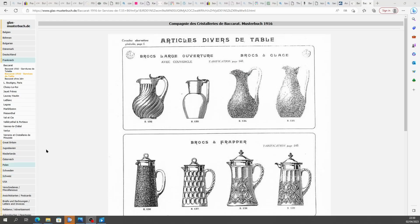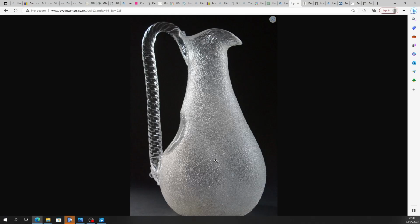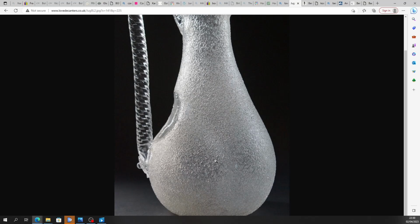I'm looking at the glassmusterbuch.de website, and there are a few Baccarat catalogues here, and I've had a good plough through them. In actual fact, the only shot glass I can find is these jugs. There are no tumblers or glasses or anything like that that I could find. I can show you, this is the one that I own, and you can have a closer look at it, and the texture's not the same. So even if they did make them, I don't think it's them, because it just isn't the same texture. So maybe it is Moser. There's no Moser catalogues here, so I can't tell, but I've done my best.